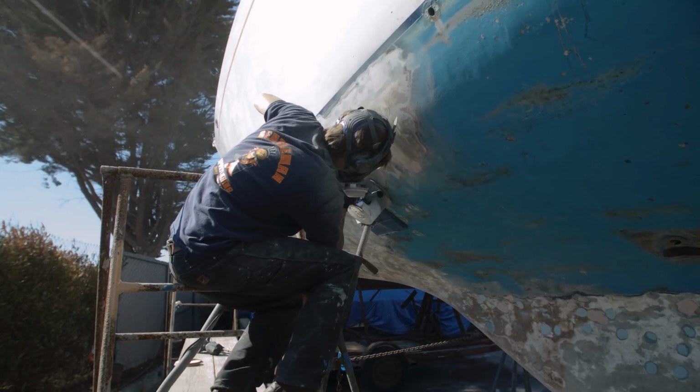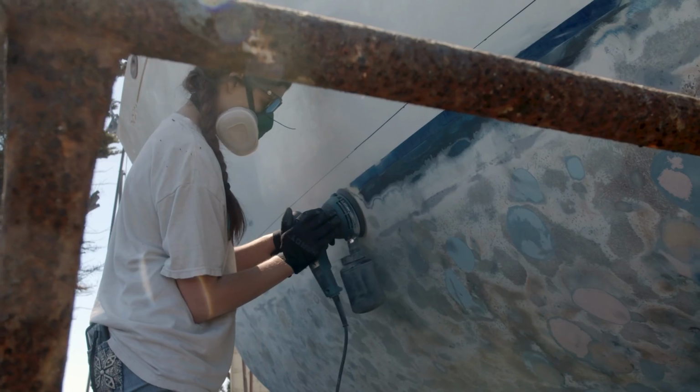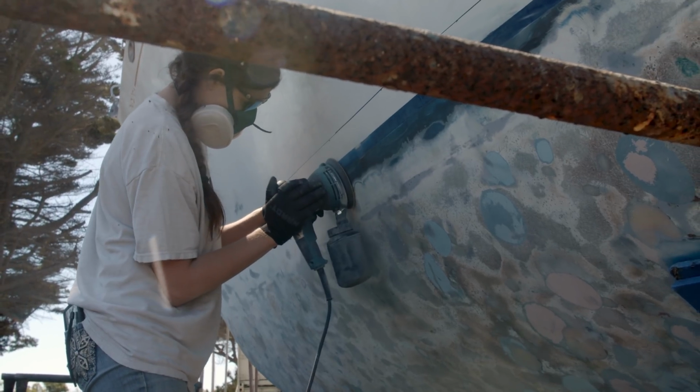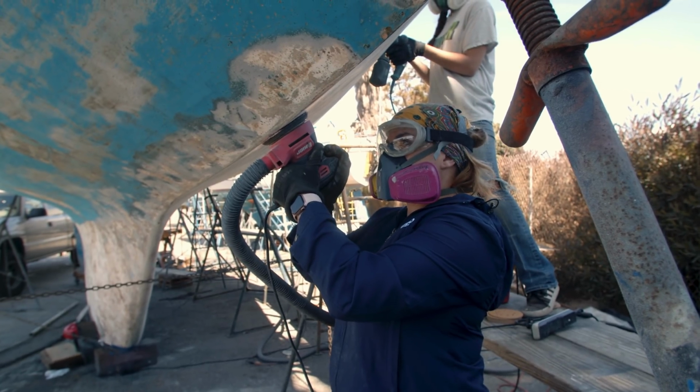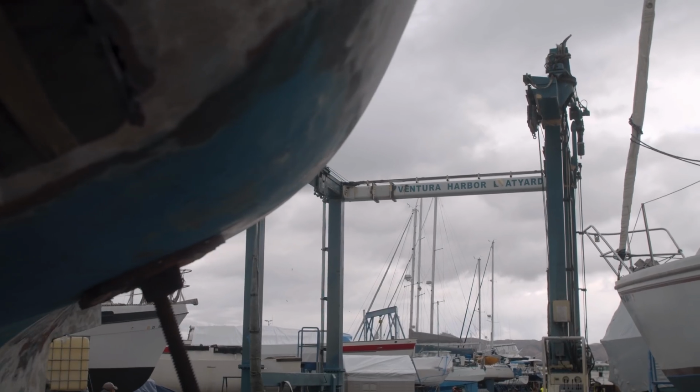Once we finished painting the bottom of our keel, we turned our attention to sanding the bottom to start the osmosis treatment. Even with extra helping hands, it still took 8 very long days to finish sanding the bottom of Avocet completely down to glass.